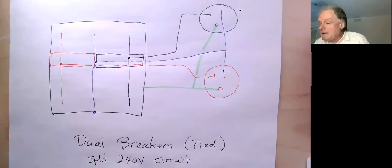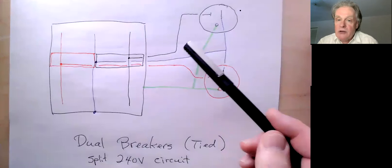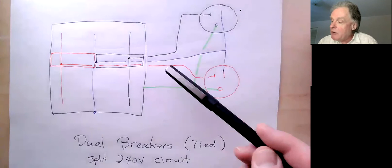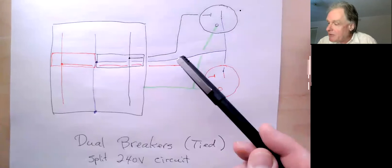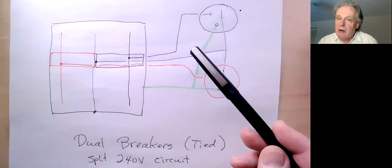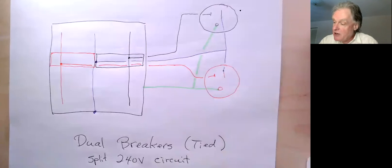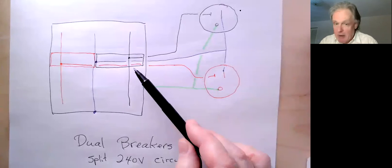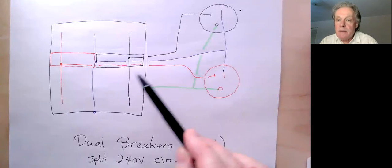So what happens is, instead of having a two-wire cable running from your breaker to your outlet box, you have a 3-wire plus the ground. So in some sense, a 4-wire, but it's called a 3-wire because there are 3 wires that carry actual power. You have a black, which is connected to the black side of the panel. You have a red that's connected to the red side, and then you have a single neutral.